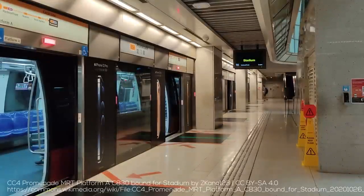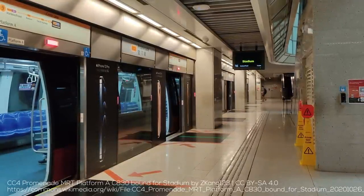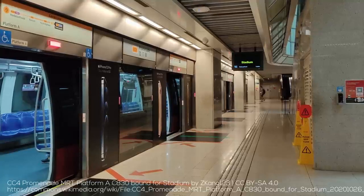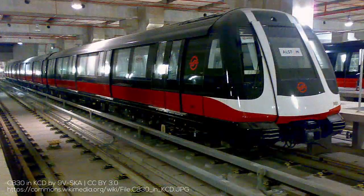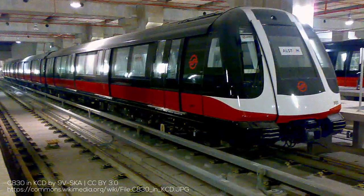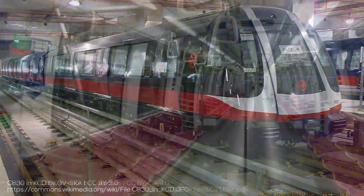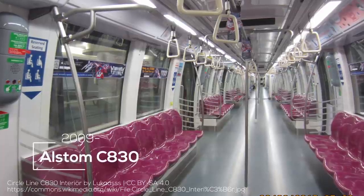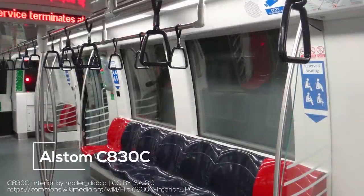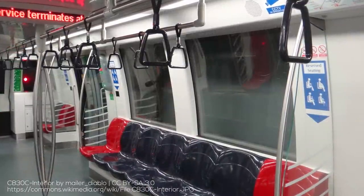Like the Northeast line, the rolling stock of the Circle line consists of 2 models and have the usual features you'd expect. Fully longitudinal seating? Check. Walk-through carriages? Check. And full automation? Check. That said, the Circle Line's trains did revert back to third rail power, and instead of the usual 6-car trains, consist of 3-car units, which are otherwise very similar to the other rolling stock on the MRT, with 8 doors per car. The first model of train introduced with the line's opening in 2009 was the Alstom C830. These were followed up by the mostly identical Alstom C830C trains introduced in 2015 to supplement the original fleet.